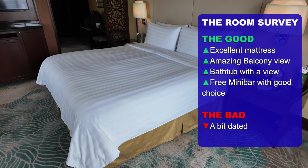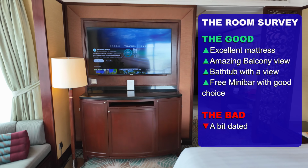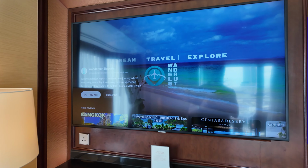So what are my feelings about the room? It's a great room. Excellent mattress, great view from the balcony or from the bathtub, free minibar offering a wide choice. The only drawback is it's a bit dated.